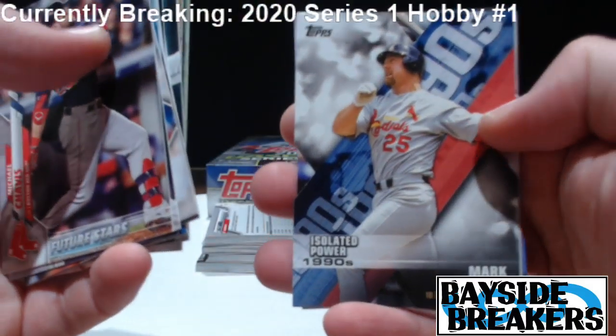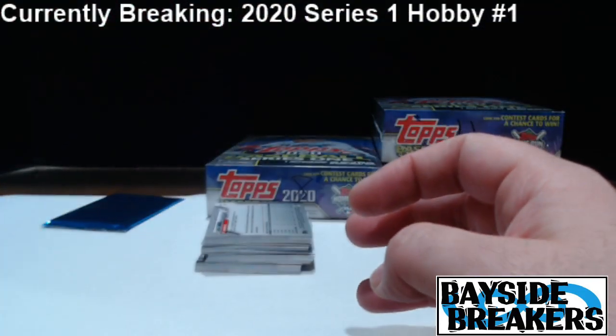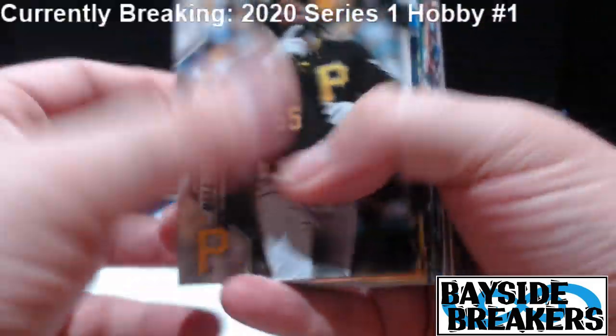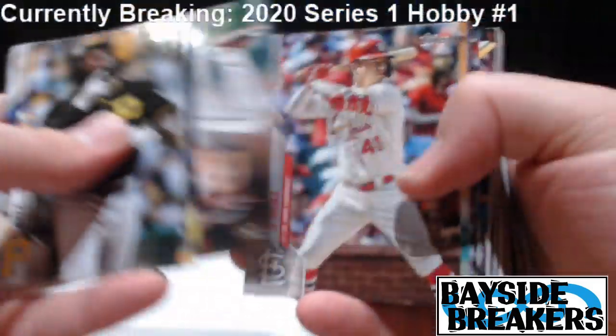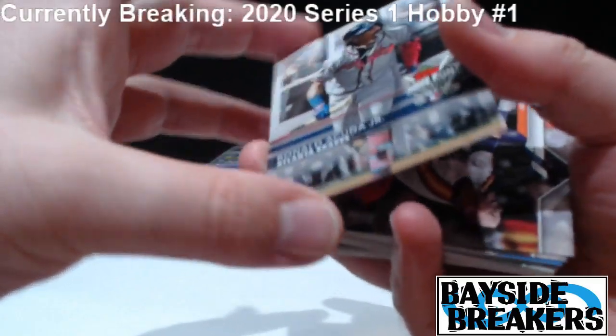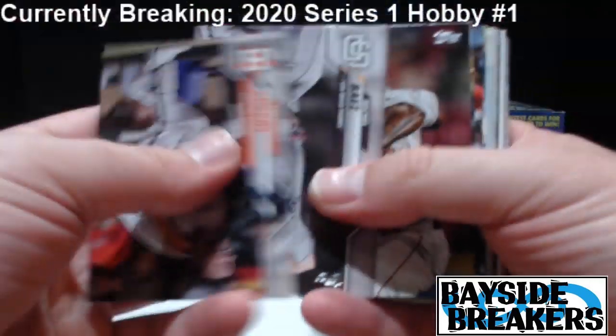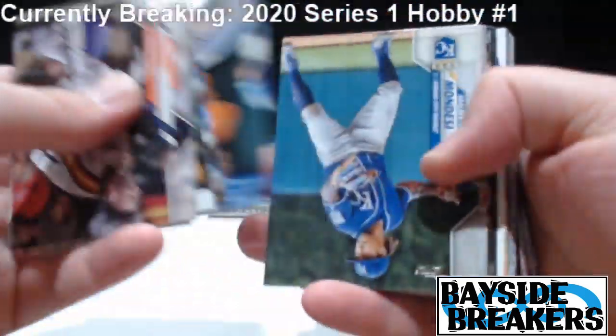Big Mac with the Decade's Best. Sam Hilliard and Enrique Hernandez. There's our home run challenge card. It's Mr. Ronald Acuna Jr. for the Braves. He'll have a good chance of winning that one, considering he hits a lot of home runs.